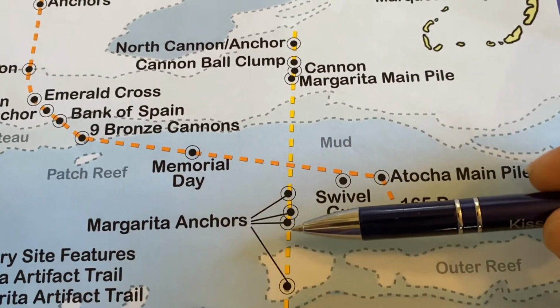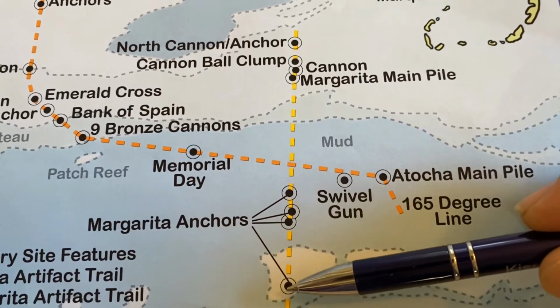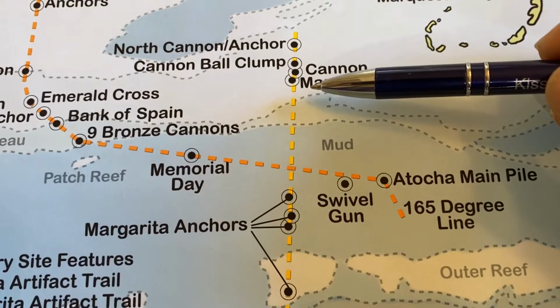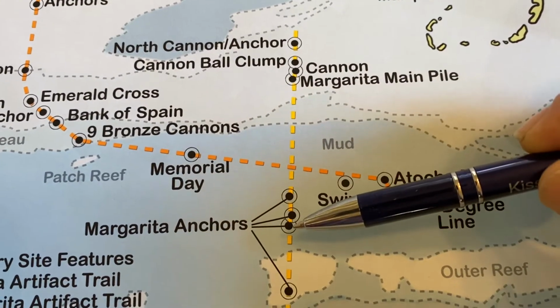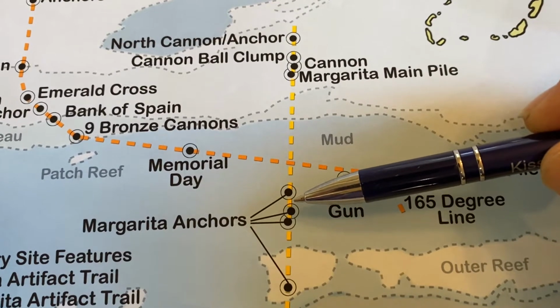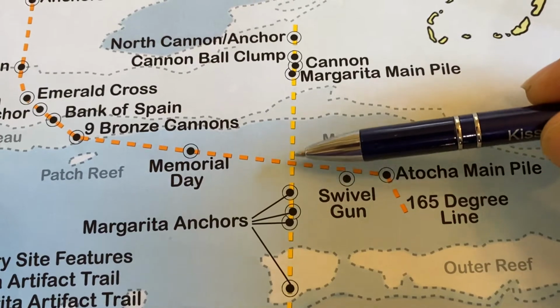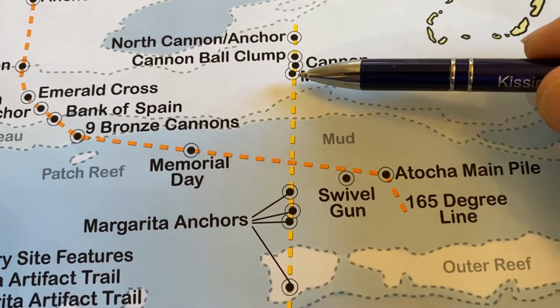They did try to drop several other anchors during this interim period between the original anchor and the later grounding up in the quicksands. None of those anchor lines were able to maintain the ship in that position. They all snapped. So the Margarita continued on and then grounded up here.